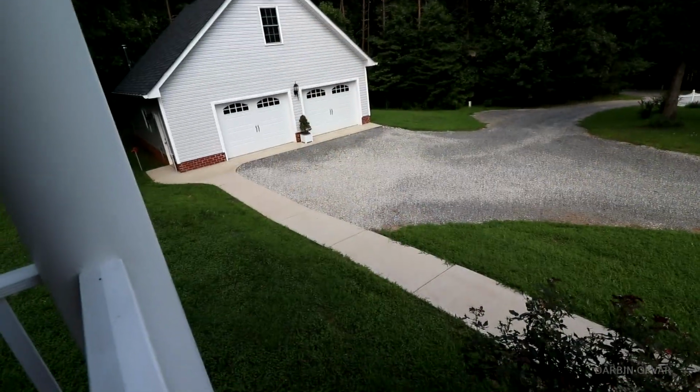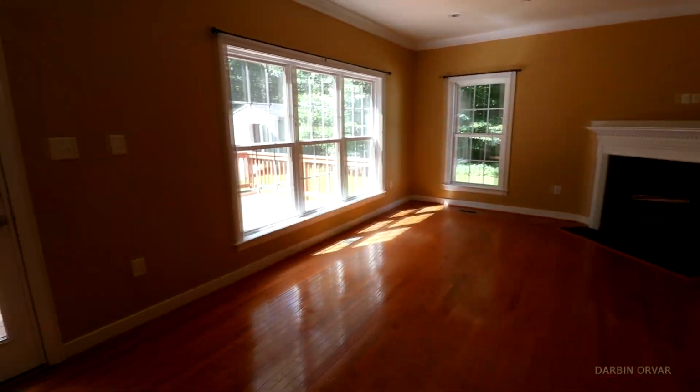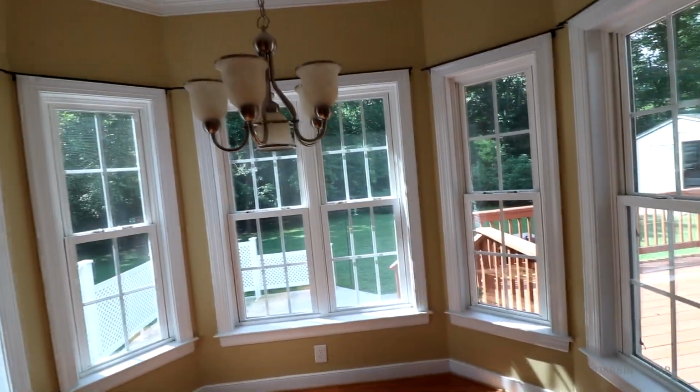So we're doing a final walkthrough of the house today, and tomorrow we get access, we get to move in. So really exciting. Kind of funny because we haven't actually seen this house yet without furniture in it. It was furnished before, so it's going to be different to see it all empty. Looking forward to that. It's all good.